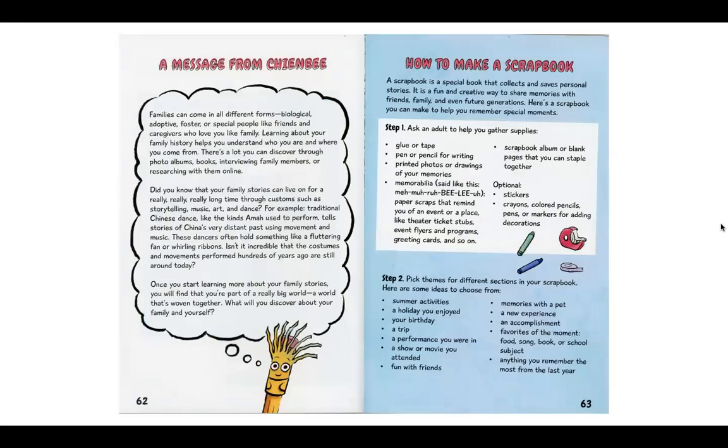A message from Chienbee. Families can come in all different forms: biological, adoptive, foster, or special people like friends and caregivers who love you like family. Learning about your family history helps you understand who you are and where you come from. There's a lot you can discover through photo albums, books, interviewing family members, or researching with them online. Did you know that your family stories can live on for a really, really, really long time through customs such as storytelling, music, art, and dance?